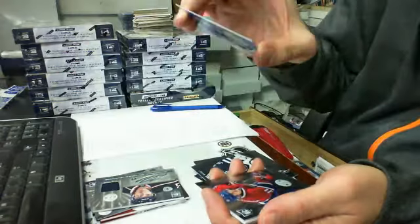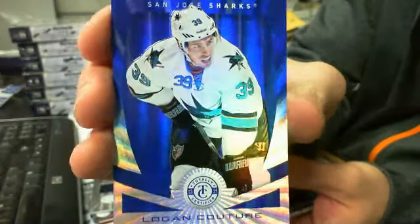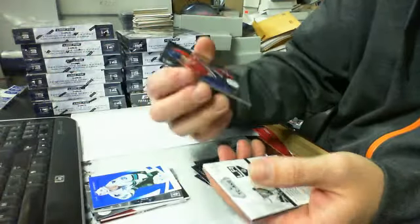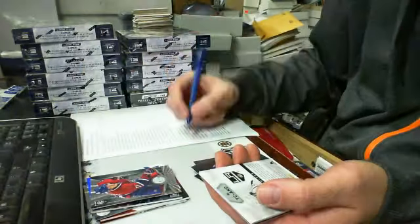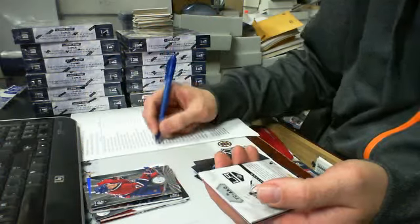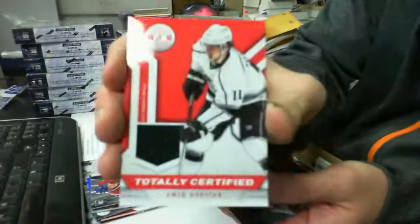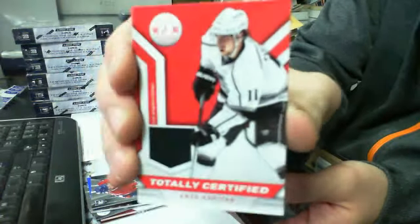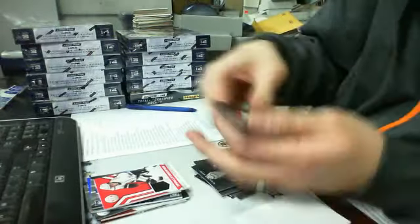Nice, serial number 1 of 10 of Logan Couture for the San Jose Sharks. Then we got a rookie card of Brendan Gallagher for the Montreal Canadiens. And then we have a jersey card, Totally Certified Anze Kopitar for the Kings. Okay, there's box one, guys.